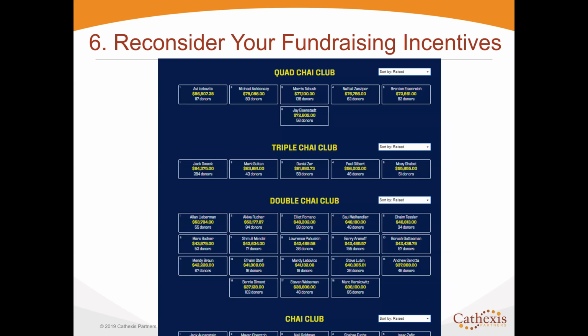Reconsider your fundraising incentives. Moving along onto the next item, really make sure that your fundraising incentives make sense and they fit and they're achievable. I think this is right from Bike for Chai, and they're a client on Rallybound, and they're doing great things. I think they have these great levels, these different clubs, and it's really easy to see who's reached what level. And they do a great job of communicating that and shouting from the rafters who their top fundraisers are, and not only how much they've raised, but how many donors they have. I think it's just a really compelling message. This is right on the front page of their campaign homepage.